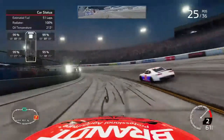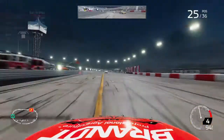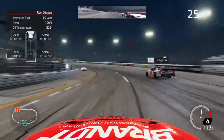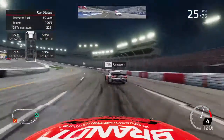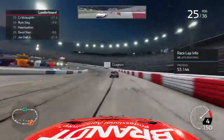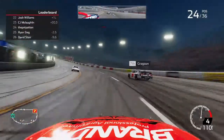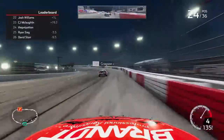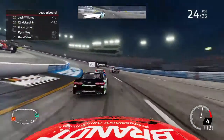Clear the pit, hammer down. Watch the car in front of you. Slow it down, he's gonna be pitting. Right side. Alright, clear outside. But why make Bristol a dirt track? That to me makes no sense. Inside. Inside. One back. Road's clear.